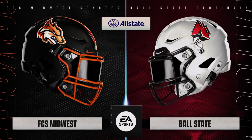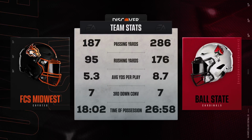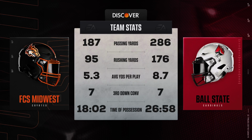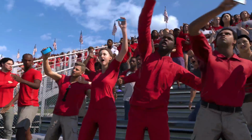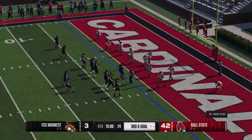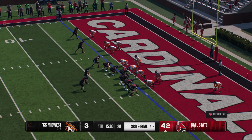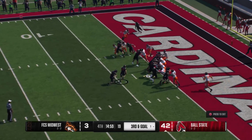That brings us to the close of the quarter, and Ball State has the lead. Well, guys, so far this has been a massive beatdown, and it would appear the biggest challenge is what kind of records can they set as we have a look at the third quarter stats. So will the beatdown continue, or is this a comeback for the ages in store? We'll see as we start the fourth. Barrels ahead.